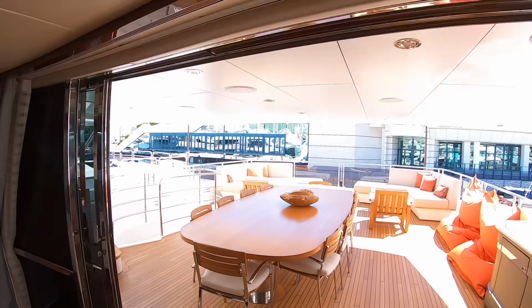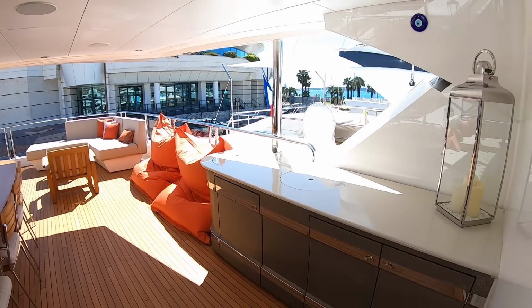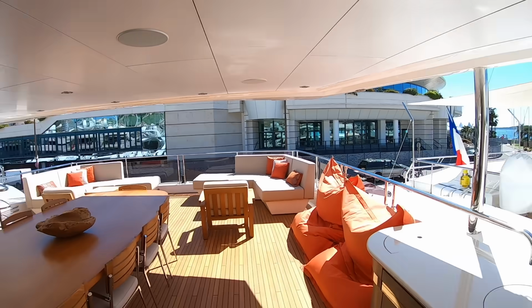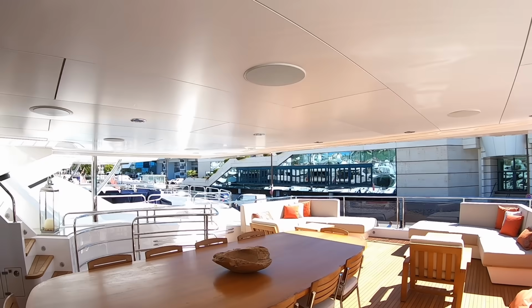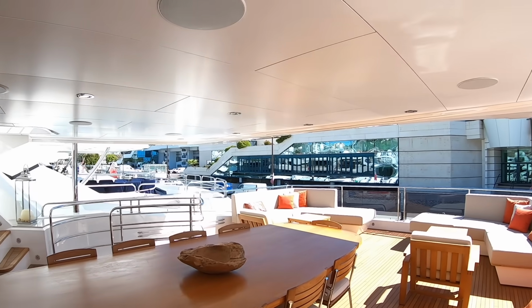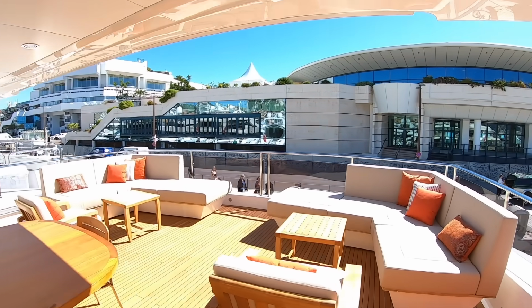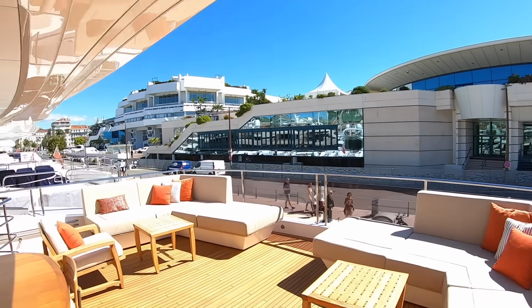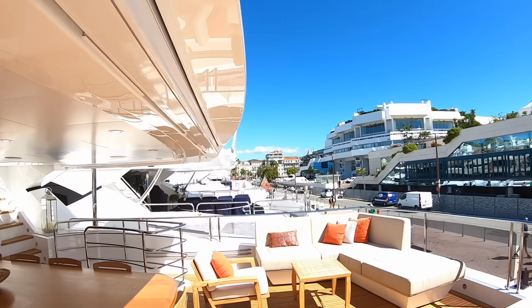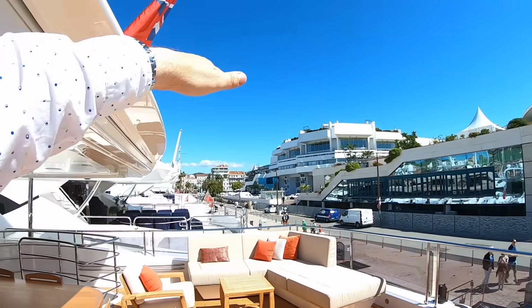And then you've got this massive table out here and another bar area just here. And what they've done with this area is they've brought the overhang all the way back to the back of the table. So you've got plenty of shade out here, but then you've got these areas out in the sunshine at the back just here. And in fact what you can do is there is an awning that extends electrically out of here, so you can bring this all the way out.